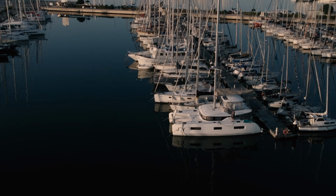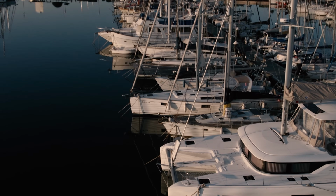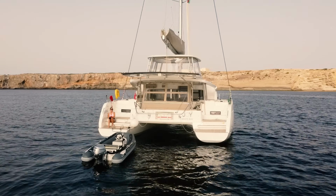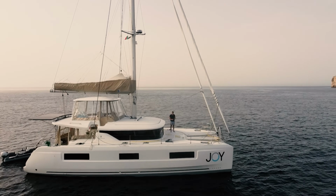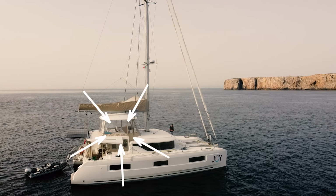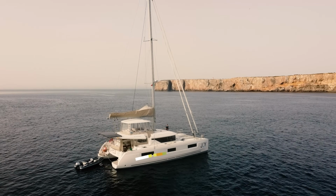Meet Joy, our home on the water. She's a Lagoon 46 produced in France and is 14 meters long by 8 meters wide. And if compared to a home, I would say she does have 4 floors. The top floor is a flybridge, then the deck area, the main floor, and the cabins area.